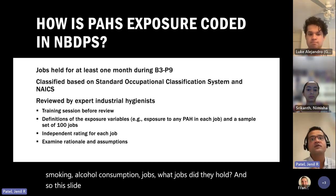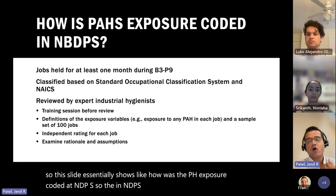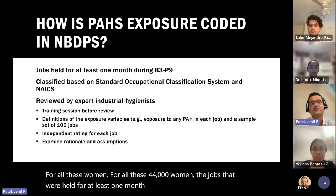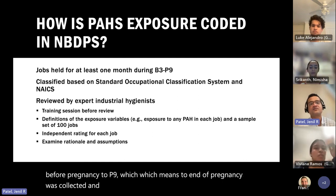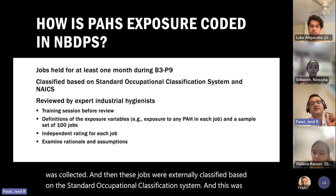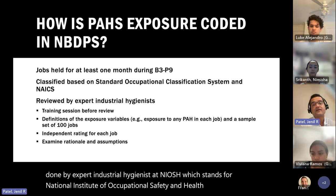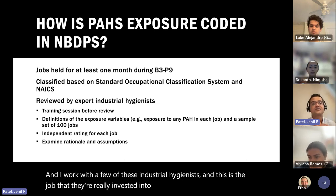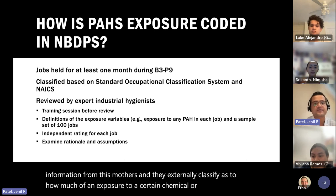And so this slide essentially shows how the PAH exposure was coded in NBDPS. For all these 44,000 women, the jobs that were held for at least 1 month during B3, which is 3 months before pregnancy, to P9, which means till the end of pregnancy, were collected. And then these jobs were externally classified based on the standard occupational classification system. This was done by expert industrial hygienists at NIOSH, which stands for National Institute for Occupational Safety and Health. I've worked with a few of these industrial hygienists, and this is the job that they are really invested in. All they do is get this job information from these mothers, and they externally classify how much of an exposure to a certain chemical or a risk factor they get exposed to, okay?